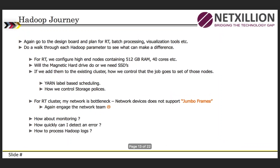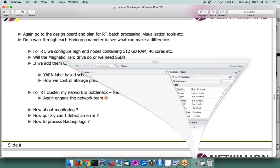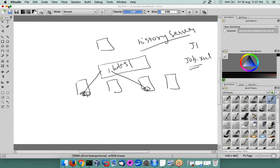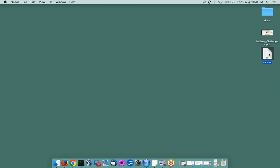Right. So another thing, for example, let's say I want to find out what is my cluster utilization, or let's say some node is slow. I can use any tool I want. Let's say RStudio. I think I have a sample. Let me quickly see here. I have a sar.csv file, which means the Unix sar command, which gives you statistics of your cluster.